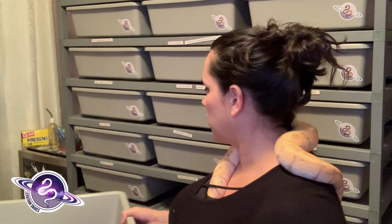And I think that is really exciting. There won't be that many visual or any visual recessives in that clutch, but I think they will be awesome as far as people who want to get Banana Axanthic clowns. That'll be fun. And the pastel is always good in Axanthic, so I just think that's a perfect little clutch.